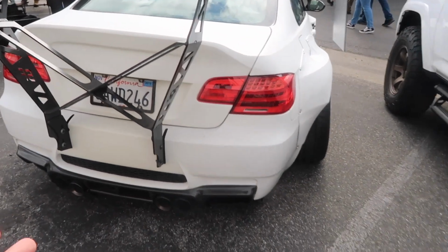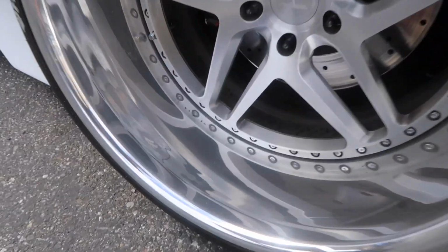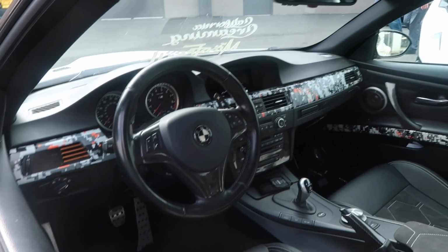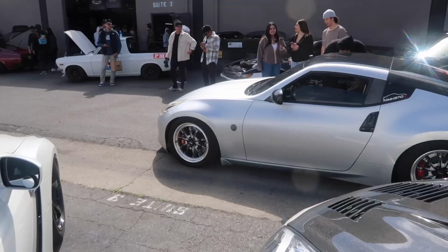Not to mention it's a V8. The Audi S4 in the back. Just the size of these lips is insane. But the dash, digital camo, carbon steering wheel, DCT, with these seats.